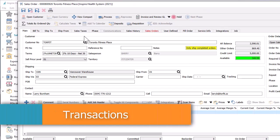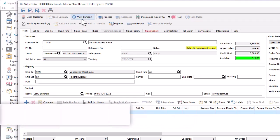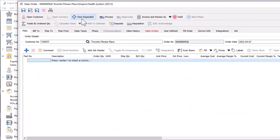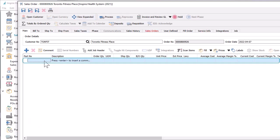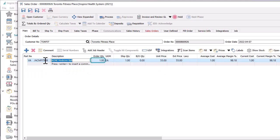Adding inventory items to sales orders quickly and effectively is key to efficient order entry. Spire has many features to accommodate this. Inventory details are entered directly into the item's grid, where inventory codes can be searched for and selected, and quantities or other values typed in.